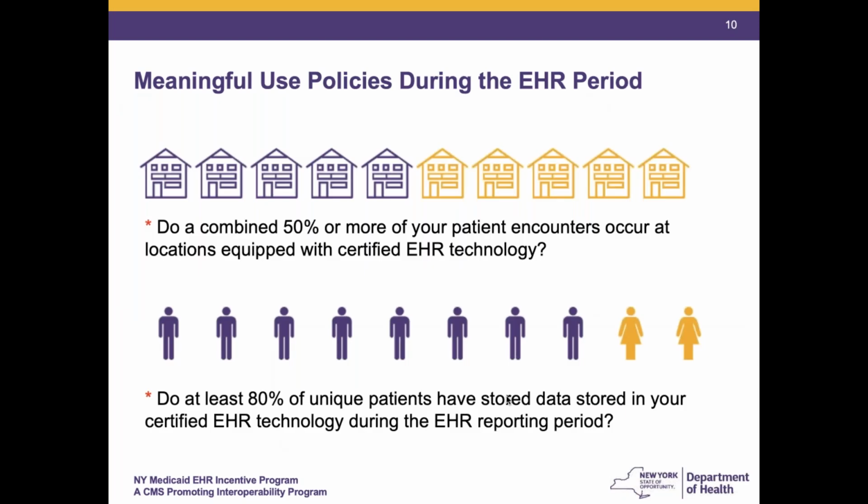To be considered a meaningful user, an eligible professional must answer these questions. Do a combined 50% or more of your patient encounters occur at locations equipped with certified EHR technology? For example, if you have 100 patient encounters during the EHR reporting period, did at least 50 of those encounters occur at locations equipped with certified EHR technology?